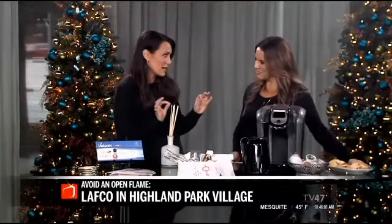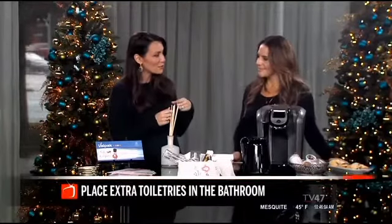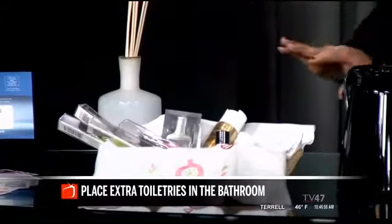You also, this is a great time to put out extra toiletries. You know the ones you grab from hotel stays, and then they sit in your cabinet and you don't really know what to do with them?